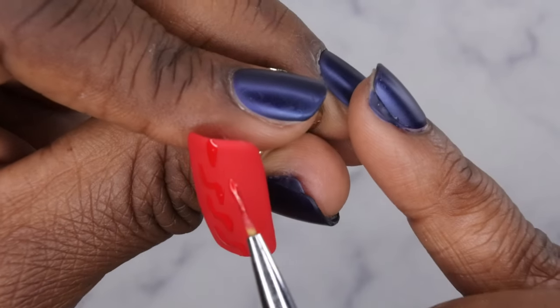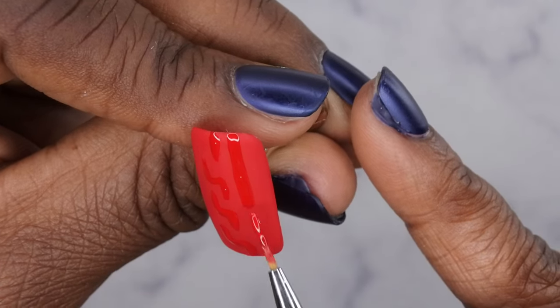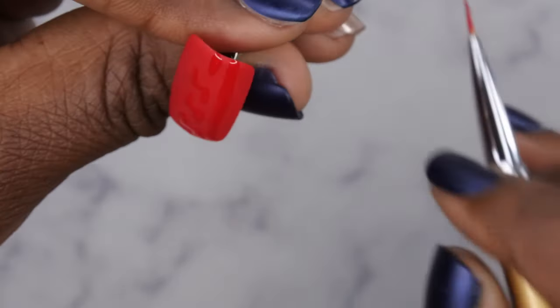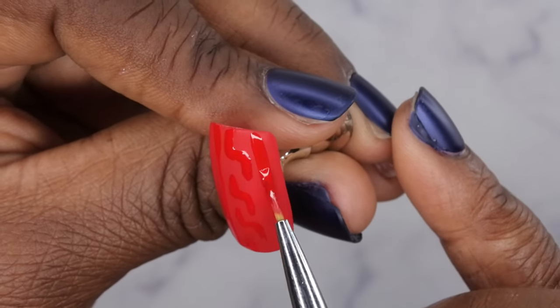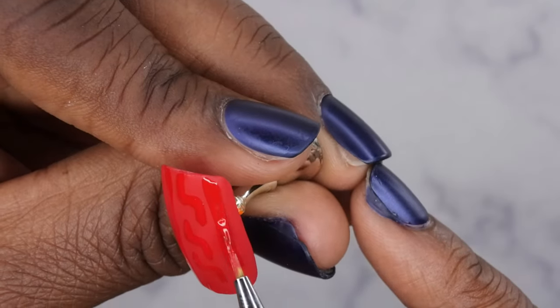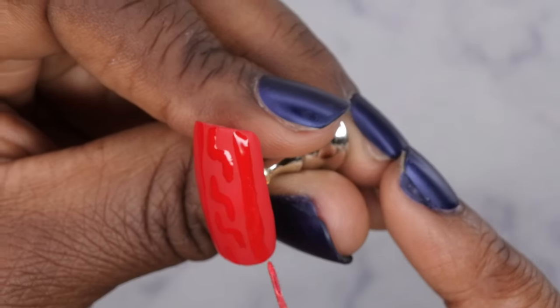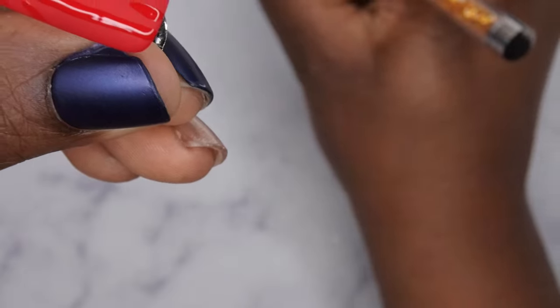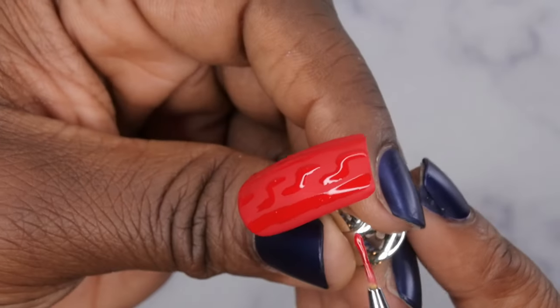And then you'll want to take a straight line straight up and down the side of the nail, like so. And I'll do that on the other side of the nail, like so. My lines might be a little too thick, but we'll fix it on the next nail here. Then from there, you'll just do little ticks on the side, like so. And then do the same thing on the other side, like so.